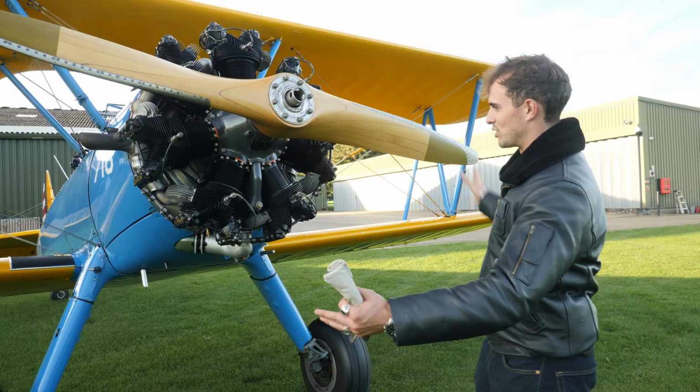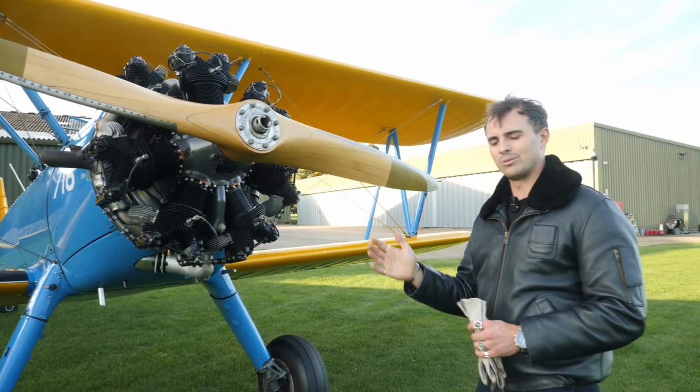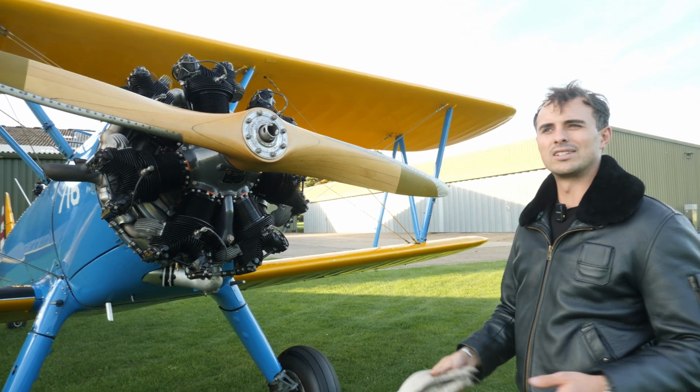And because of the nature of all the metal moving around, we've got a resonance. So between 1500 and 1650 RPM, there's a no-go band where you don't hold the power there because the engine will sit in its vibration resonance, and then again just adding more wear. So there's a lot to think about.